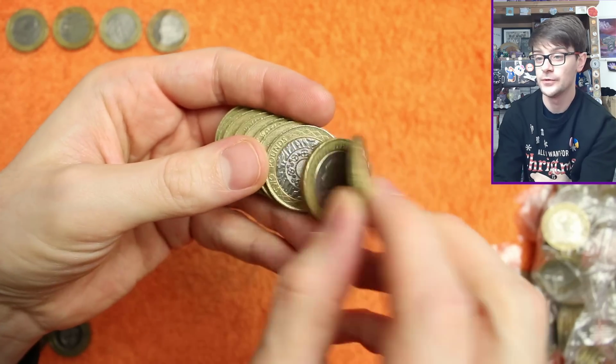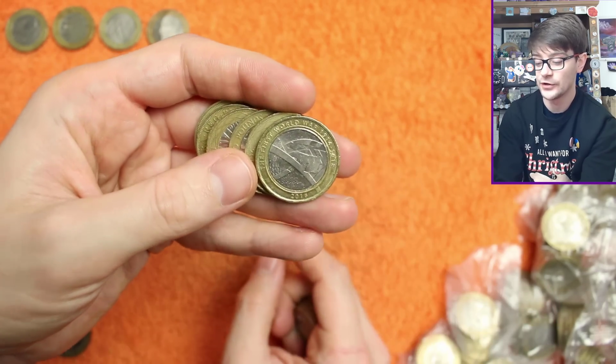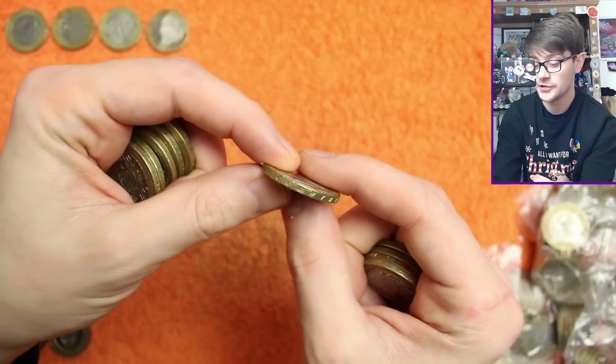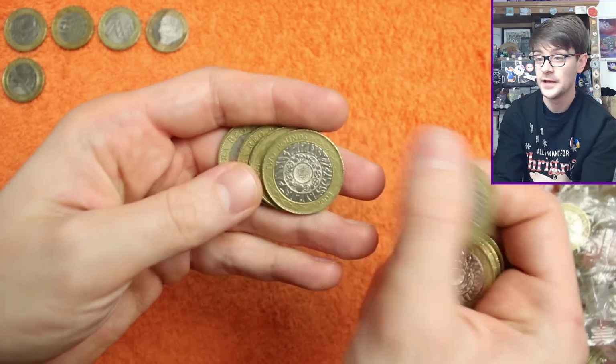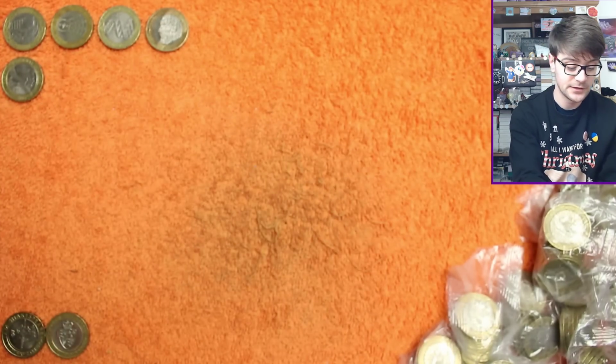But yeah, so quite cool. So when they came out, there was a lot of interest in them. We've got World War I Army Centenary, no rotation error, and the edge inscription is correct, so that's fine. But there are still some people waiting for their definitives to be delivered.